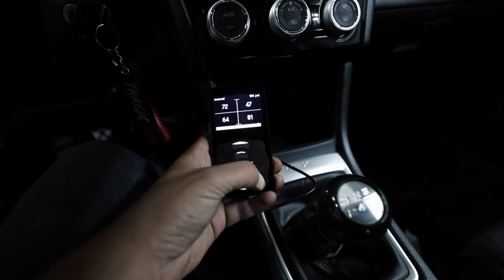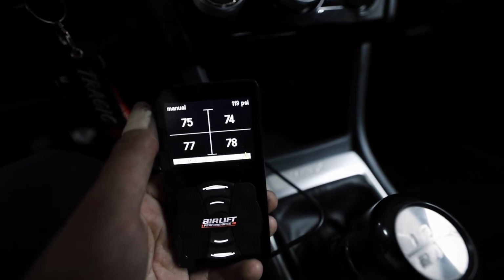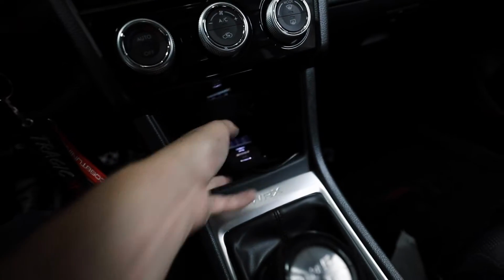Probably gonna get everything to about 80 PSI. Yo, everything looks so good. All right, let's set the car down. Let's set her down. Okay, I saw that one.